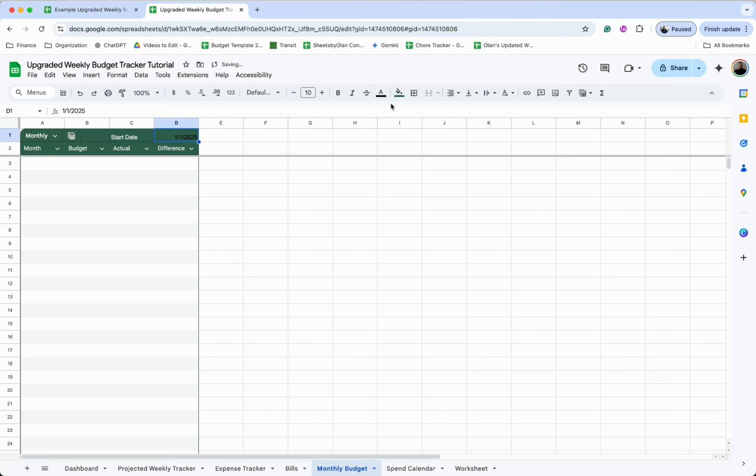If you have a date that's not the first, it will still work because we're using that end of month formula, so it will calculate based off of whatever month you put in here. Just know that if you do December, for example, and you're at the end of December, then you won't have all the transactions from the previous month unless you go back and retroactively add them. All right, I don't want to have to add the months manually. I want them to be all based off of this start date.